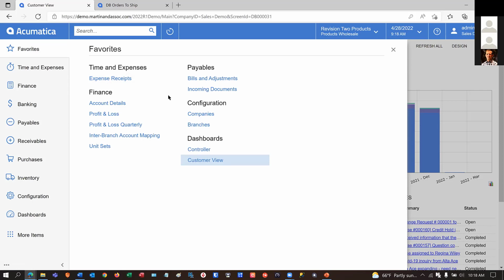So today, this is a little preview of some of the things that we're going to look at. We are going to look at company and branch structure. We'll visit some additional dashboards. We'll look at some examples for the AP lifecycle, including scanning inbound documents. And then, of course, we'll spend some time in financial and organizational structure.